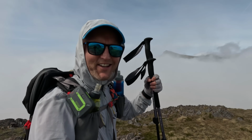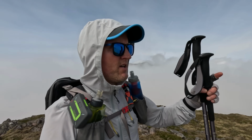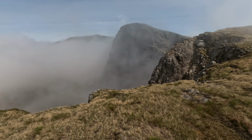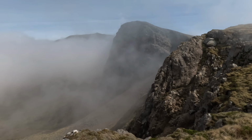Yes guys, it's looking good. Sgorr Ruadh has just showed itself. And if I spin the camera around, I'll show you the top of the Corbett and the famous crags. Happy days, oh wow. Wow.